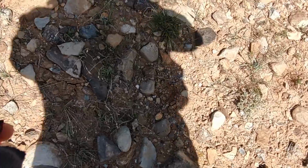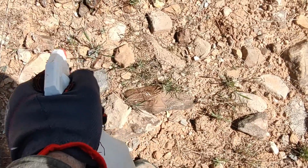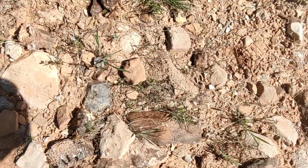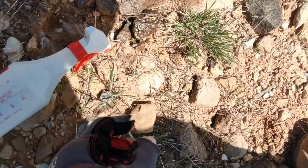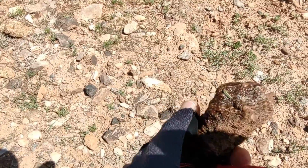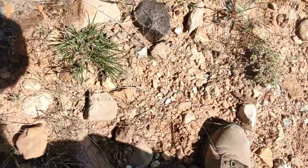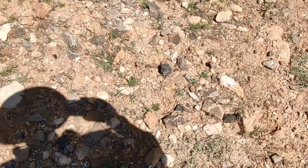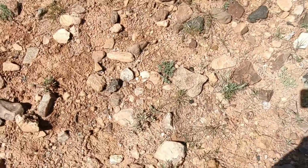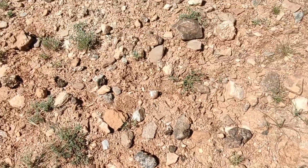Let's keep looking. Again to my shadow. Unfortunately, uphill, I'm going to be into my shadow. It's morning. The sun's behind me to the east, and uphill is to the west. I hate hunting in my own shadow, but sometimes it's unavoidable. I'm going to look off to the side of it here. So I wind my way up the hill.